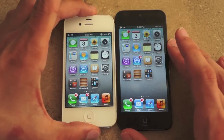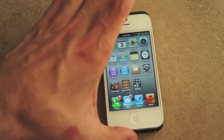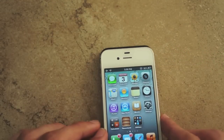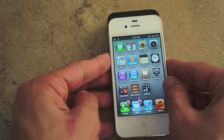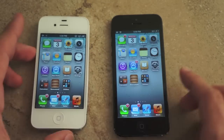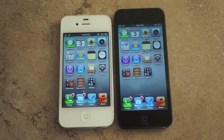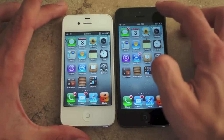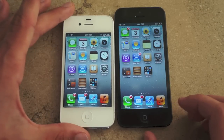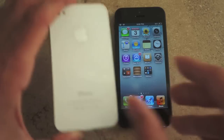So if I put the, let's say, the 4S on top of the 5, width-wise they're exactly the same. But if I pull the phones down a little bit, you can see that the 5 is slightly longer. I mean, they both have the home button, the earpiece. The front-facing camera has been centered on the iPhone 5, and the bezel is slightly shorter. So the top and bottom bezel on the 5 is a little bit smaller, so it's not as big as the 4S. Now let's flip them over to the back.